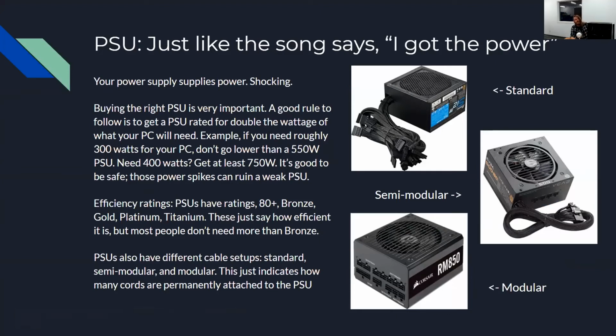Your PSU, also known as your power supply. It's just like the song says, I got the power. I laughed when I thought of it. Your power supply supplies power. Good to know. And I know it seems really simple when you just put it that way, but there's a few things that you want to consider when you start getting into your power supply.